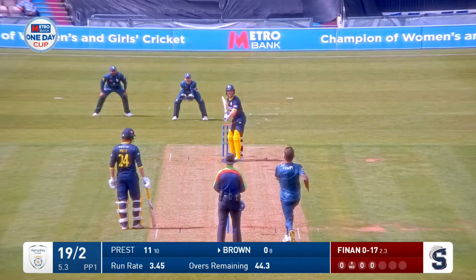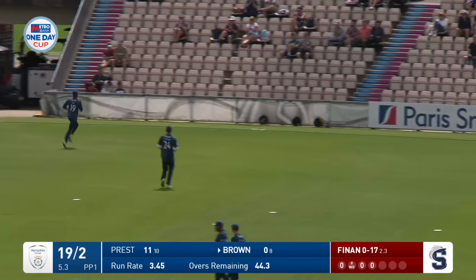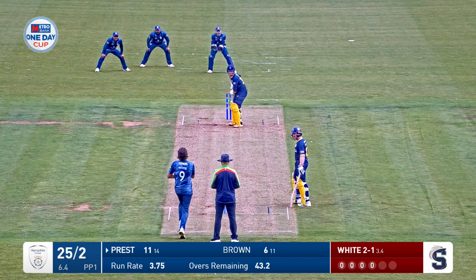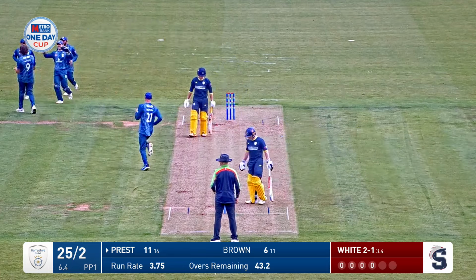In comes Finnan. Bowls it. This one goes the other way, and Press goes to drive. It goes over the top of backward point for 4. Here comes White again. Edge, caught second slip. Simple catch there. Press goes.